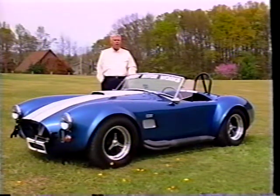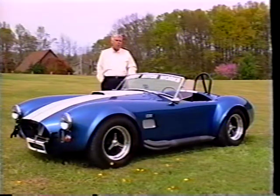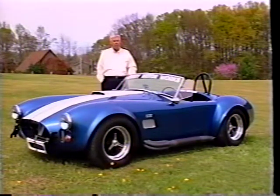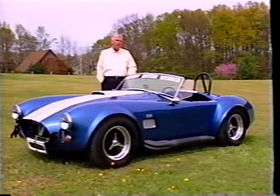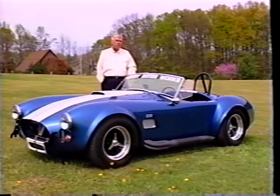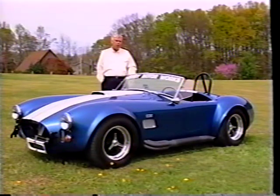We once again appreciate your interest and time in allowing us to share with you our approach in the construction of a new Shelby Cobra. We hope you now have a basic understanding of our abilities, design concepts, and desires in building our Gentry Motor Works cars. We look forward to being of service to you. Thank you very much.